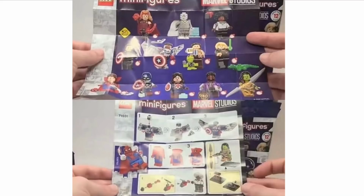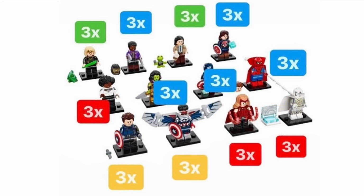And then we also learn about the distribution for the LEGO Marvel CMF series as well. And it is as follows. So you get 3 of every single minifigure, which is great. I'm really happy that it's evenly distributed and you don't get more of one minifigure than the other. So I think that's really, really cool there. And it is quite fair as well. So if you do buy a full box of these Marvel minifigures, you will be getting 3 of each minifigure in each box. So I think that's quite cool.